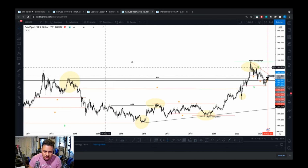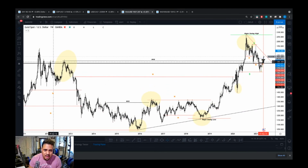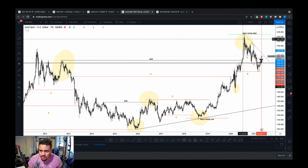Remember, this was the break of structure. Go back and check that gold video out, guys. Lots of sauce in my video, okay? This was the high that broke structure. So what do we expect when we break structure? A pullback. The algorithm in Forex is constantly going, when it takes out a high and a low, it's going to pull back. So this is a higher time frame pullback.